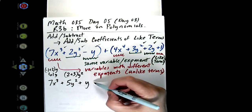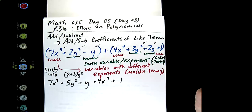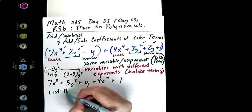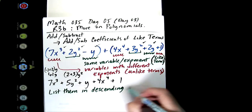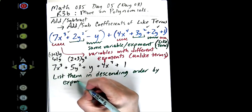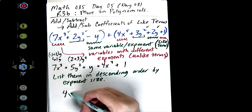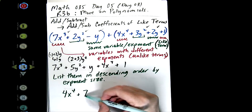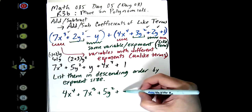Now I still have the 4x to the fourth, and I have a plus 1. We like to list them in descending order, which means by exponent size. So the biggest exponent here is 4x to the fourth, then 7x cubed, then 5y squared, plus y, and then plus 1.